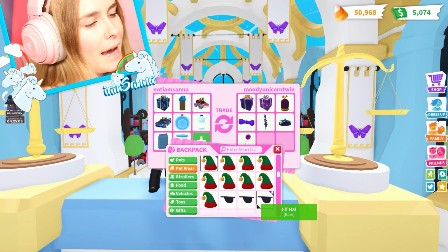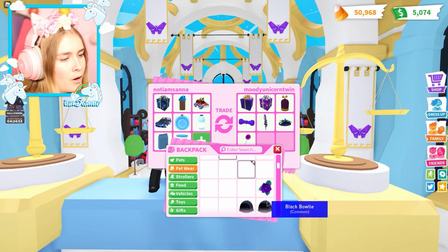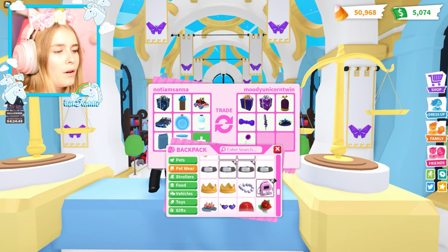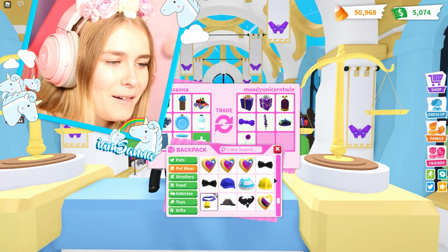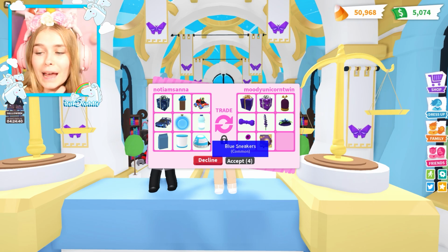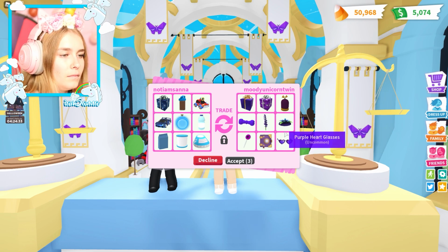Let's see, maybe in the pet wear. There's always so many different colors in the pet wear. How about a... Oh, there's some things that I only have like one of that I kind of don't want to give. Same. So I'm trying to find something else. You know what? Blue sneakers. I don't think my pets are going to wear those anyways, but still. They will be missed. Ooh, yes. And these purple heart glasses, because I would never use them.